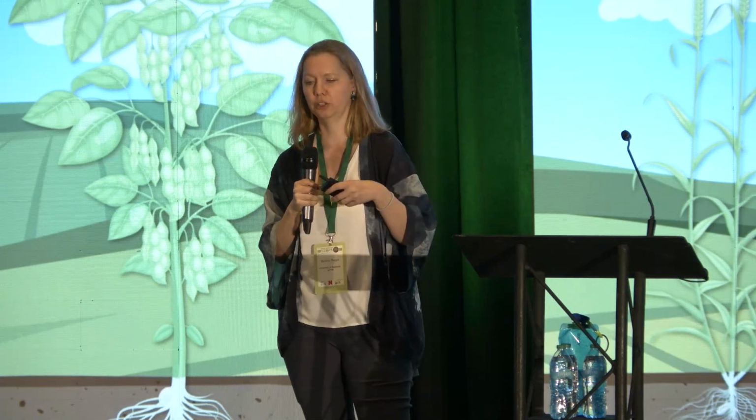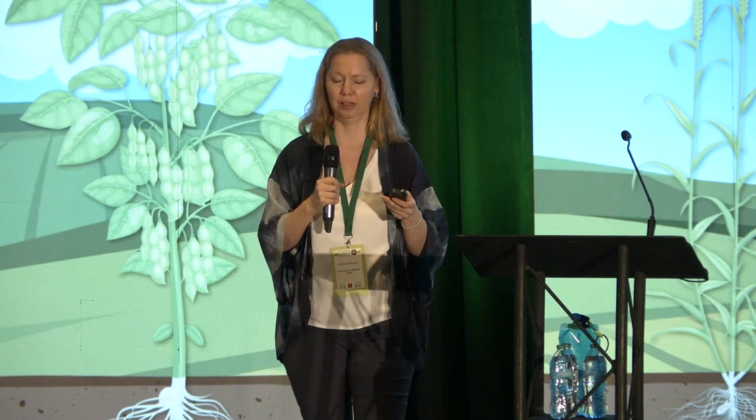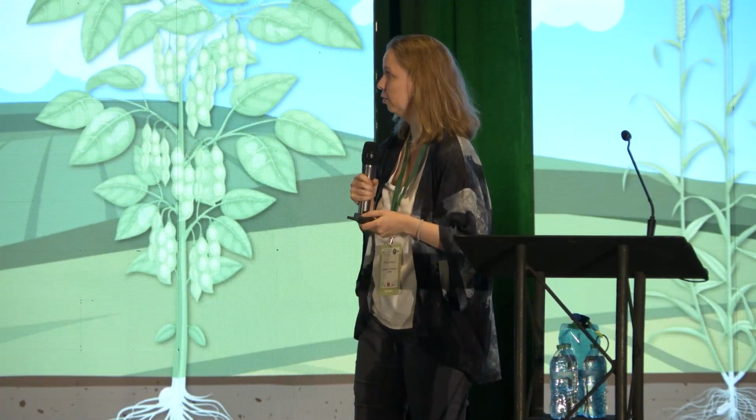So we also wanted to look at traits and phenotyping out in the field. And we took a bit of a different approach for this, which is what I'm going to call community-based field phenotyping. So we had funding from the GRDC to run trials. So we've got 3 trials out at the moment in Western Australia, South Australia, and New South Wales. And we'll have another set of 3 trials out next year.